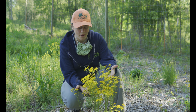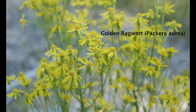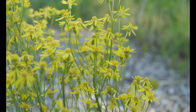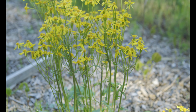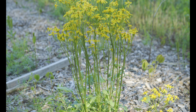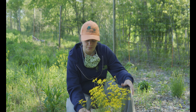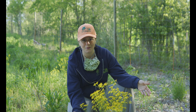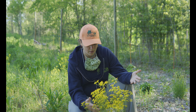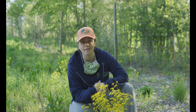This is golden ragwort, Packera aurea. I really love this plant. It is just popping with bright, bright colors in the springtime. It does like to have wet feet, so planting in an area that tends to be a little bit more wet is a great option for this plant. Again, all these native plants are great for pollinators, but this is one of the earlier bloomers, and is another great choice for a big pop of color in a wet area.